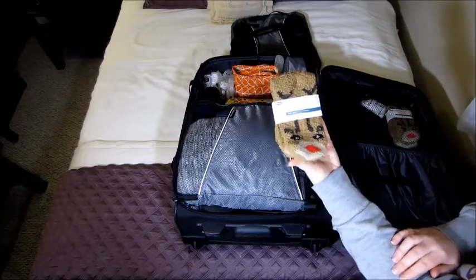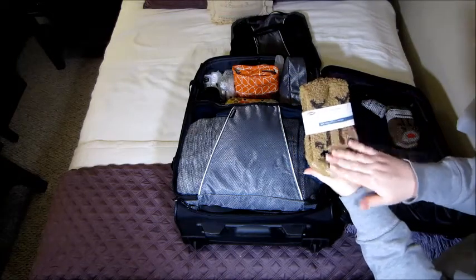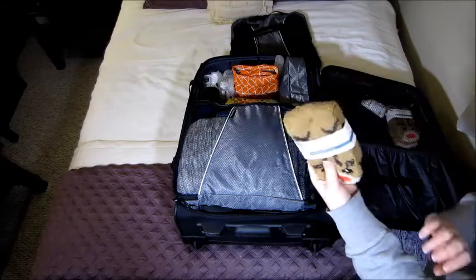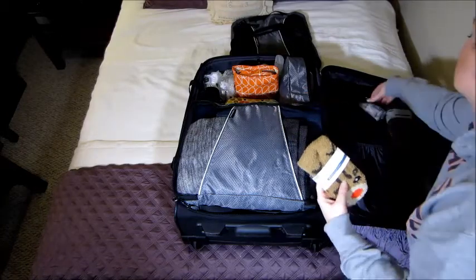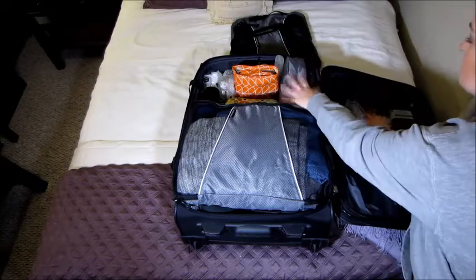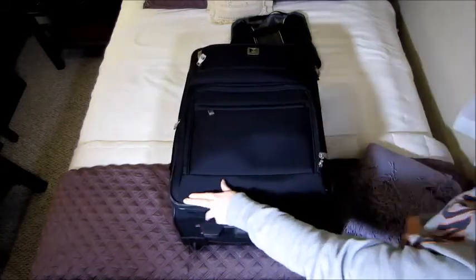So I had sent her a box of stuff, but I hadn't gone to Old Navy before I put it all together. So I just figured I would send these along in the bag instead of in the box. So yeah, they're just going to hang out right here. I'm only going to come back with one pair, so it'll probably go into one of these little organizers then. And this is the finished product.